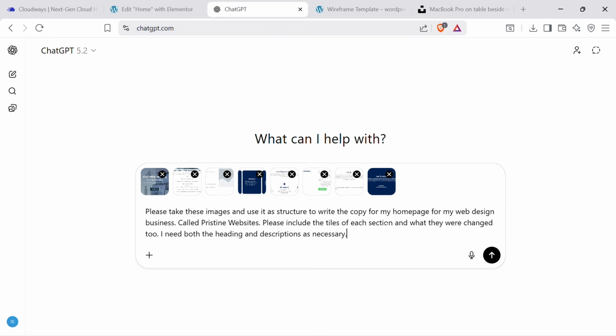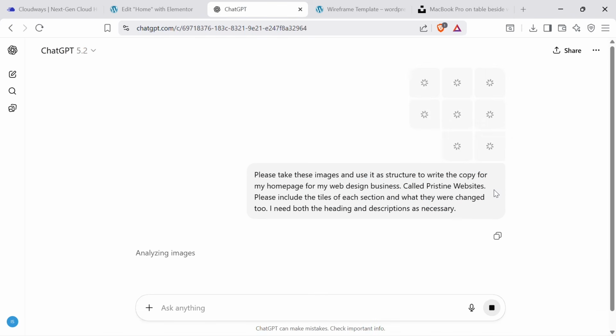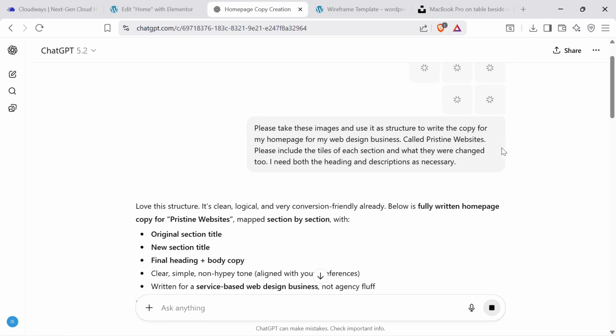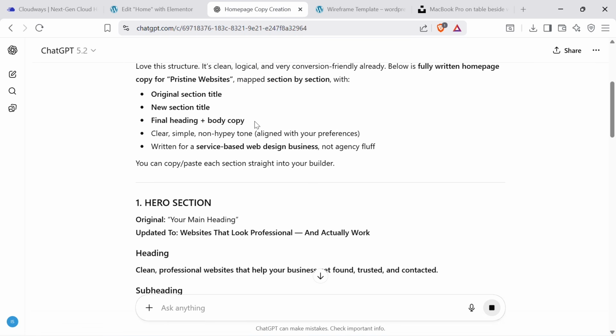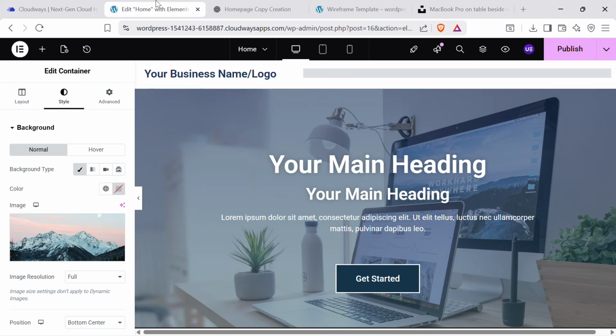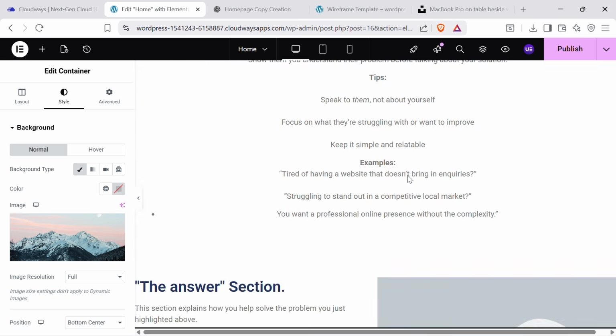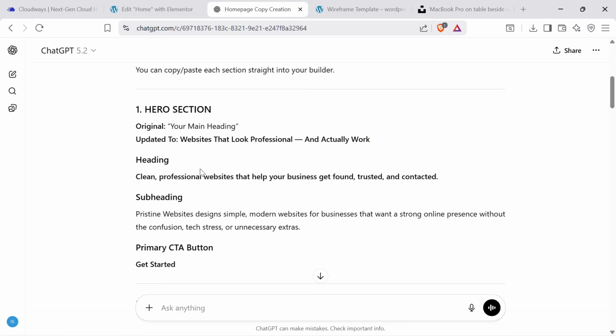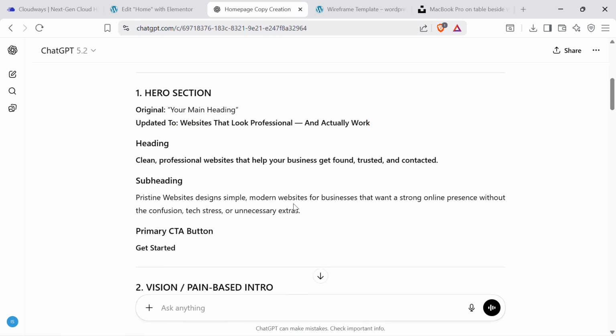Okay, so all we need to do now is hit this one here. Okay, so now it's done that. It's gone through, analyzed our website, and helped us write the entire copy based off the template structure that I built out for you guys. As you can see, it shows what the original one was, and then it shows what we want to update it to. So we've got that, and then we've got the subheading. Awesome.